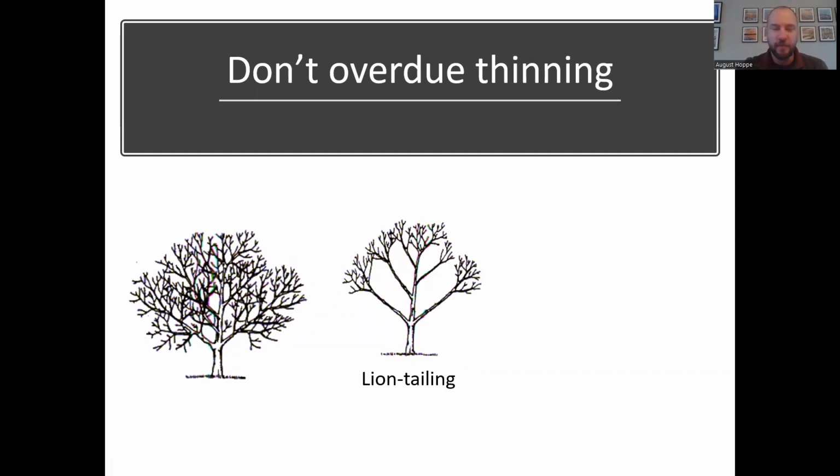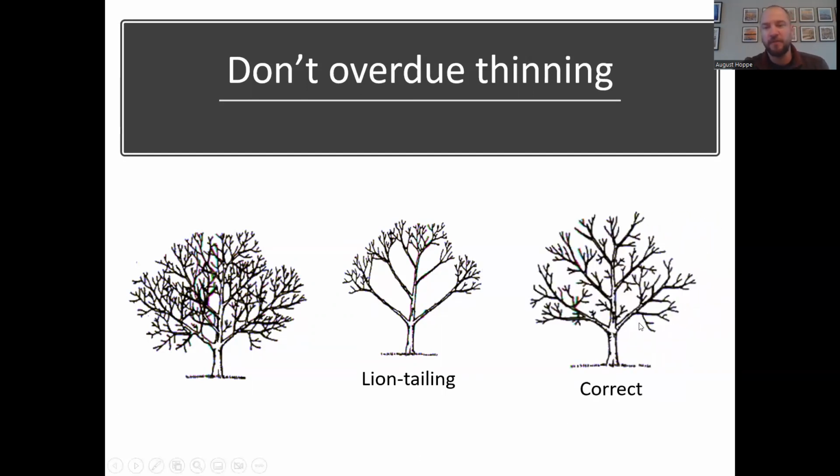So you can see, like in a windstorm, limbs like this are going to move much more. They're going to go back and forth tremendously in a storm and put a lot more shock on the tree. So when you're pruning, you really want to make staggered cuts throughout the canopy of the tree. You can see with the correct image there, cuts are made the length of the limb from the inside of the tree and to the outside of the tree to open it up, to protect those scaffold branches.